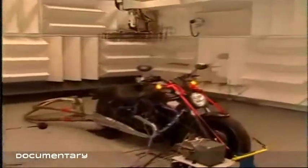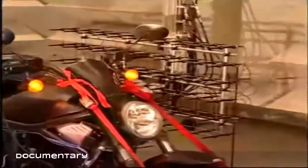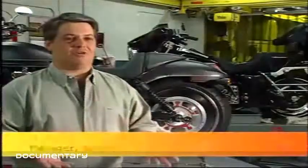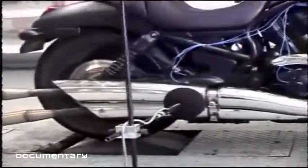In the room, we have a robotic system that takes an array of microphones around the bike. When we're trying to understand where a noise is coming from, a little whistle or a little ting, we can create this holographic field around the bike and zoom in right to where the noise is coming from. Right away, you can start zoning in on things that just don't sound Harley. Covers that talk a little more than they should, gears that may whine a little more than they should. Those are the first things we address.